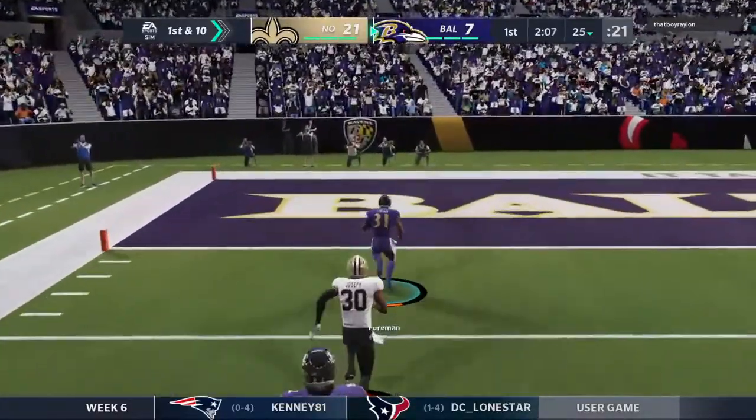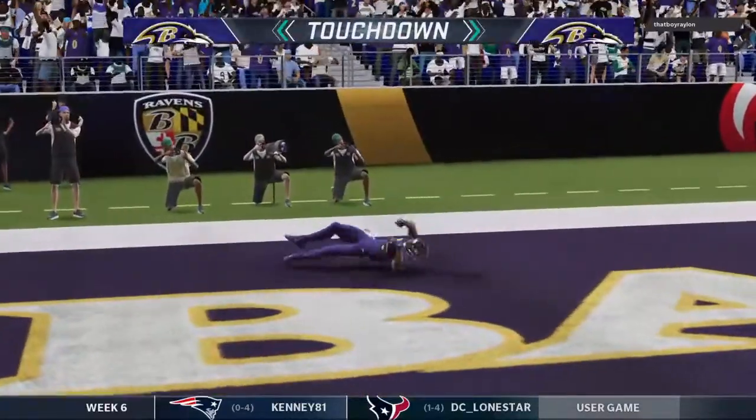Wow. They ain't really going to hold me like that. He goes. They ain't really going to hold me like that. All right, man.